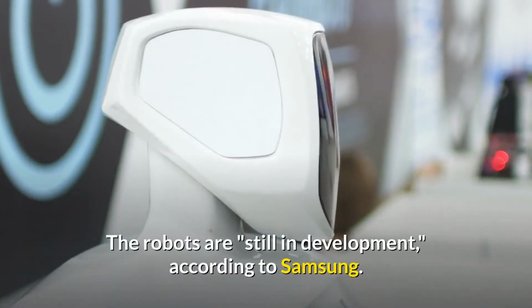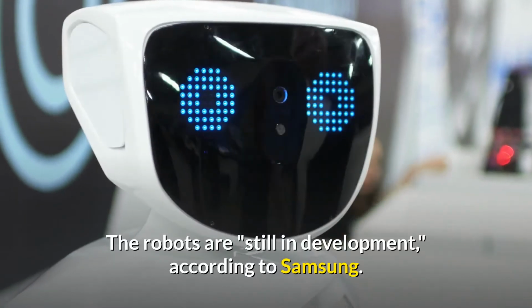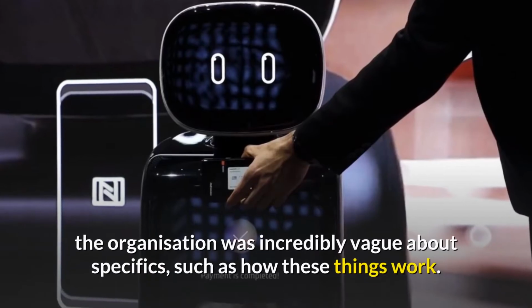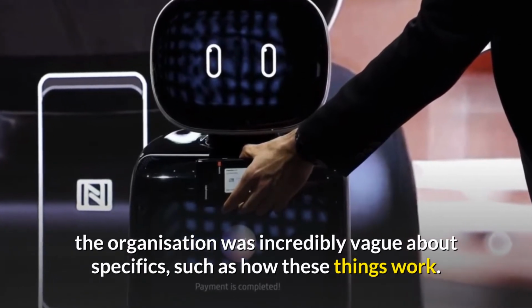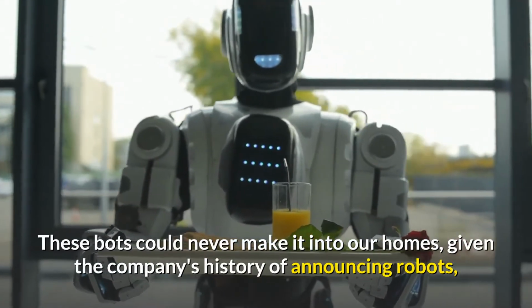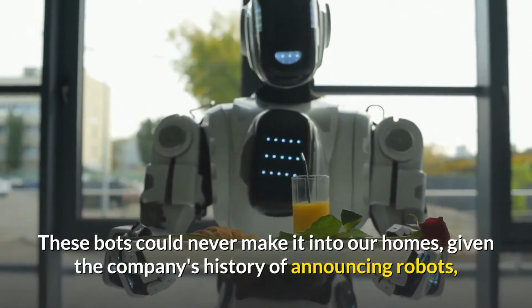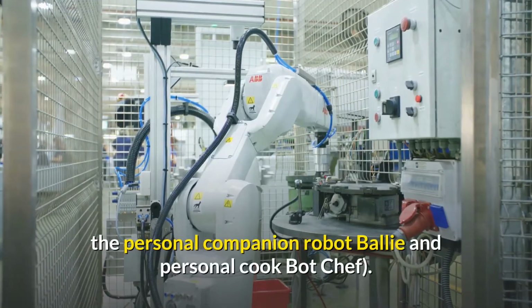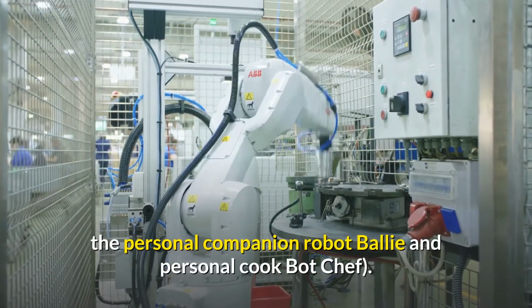The robots are still in development, according to Samsung. However, aside from demos during the press conference, the organization was incredibly vague about specifics, such as how these things work. These bots could never make it into our homes, given the company's history of announcing robots that have yet to reach the market, e.g., the personal companion robot Bally and personal cook bot Chef.